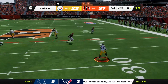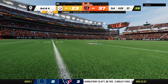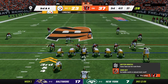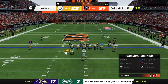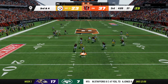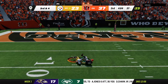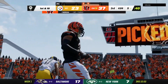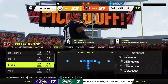Throwing now is Murray. He's going to flip one out here to his running back. It'll be a gain of 5, and now we've got a 3rd and 4. Murray now. Taking a deep shot here for Hardman. And this throw will be intercepted. Picked off by Fabian Moreau. And a big turnover there as his guys will get the football back.